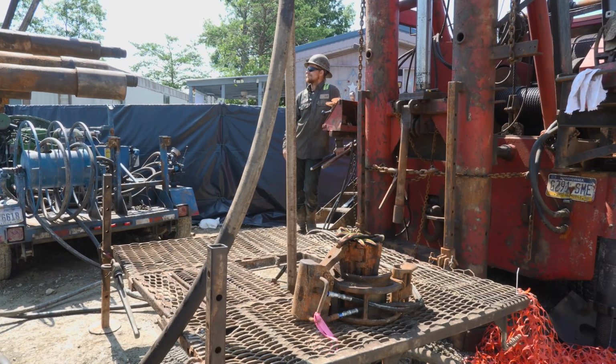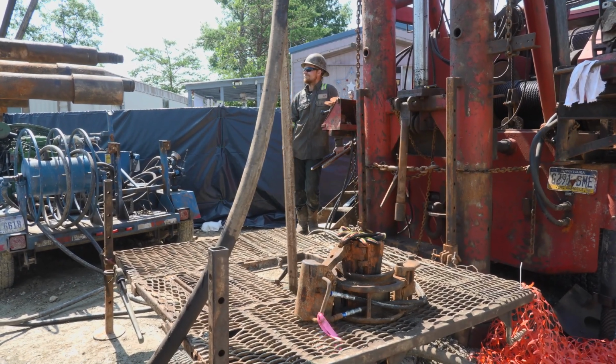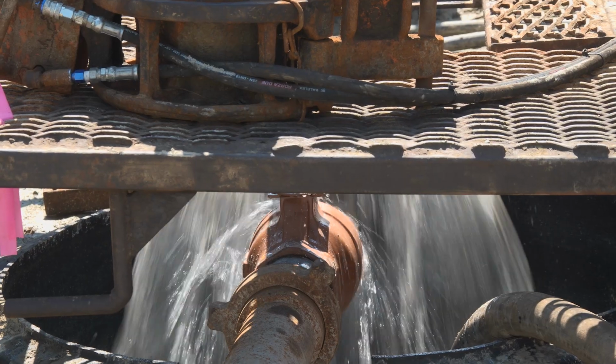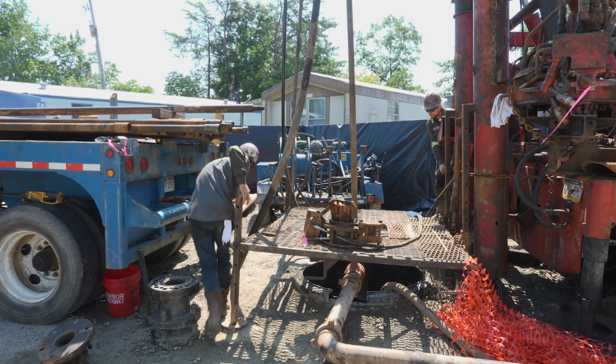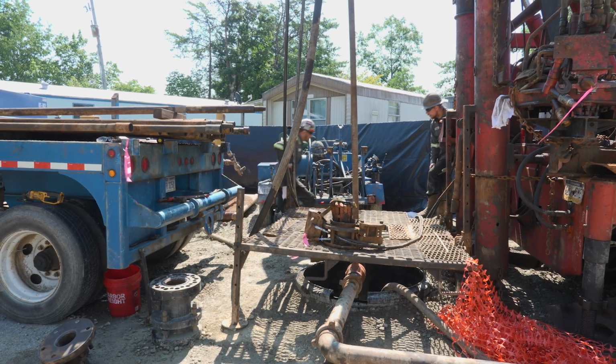We believe the oil formation is somewhere there about 2,200 feet, so we'll make sure we put a good cement plug across that oil zone. Just try to seal off all the gas zones and all the oil zones and protect our fresh water and cement this thing back up, seal it up.